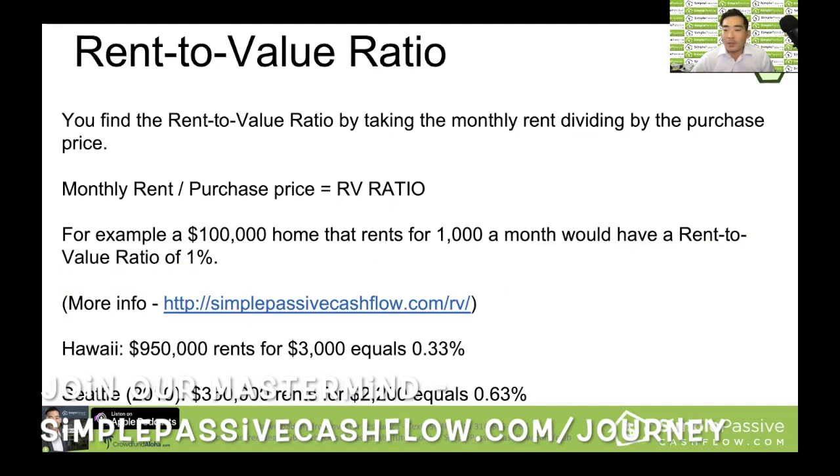Now, why is that 1% value so important? Well, after you analyze these properties and see how they perform, you start to realize this 1% is the quick and dirty way to see if you can cash flow after paying expenses, for the most part. If you want to read up more on this and see more examples, go to simplepassivecashflow.com/RV.